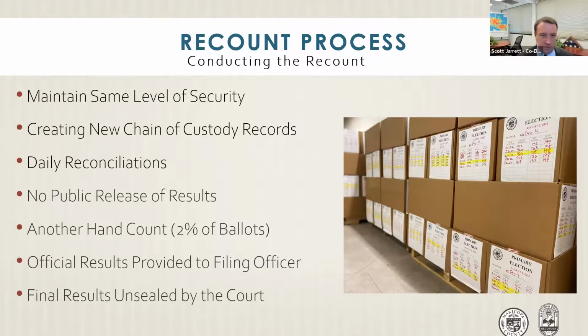If you go back to the normal election tabulation process, once we get to November 8th, that 8 p.m. post, every single day we would be posting election results and updating those results. State statute does not allow for that to occur with a recount. So all of those results are going to be under seal. We won't even be running those results reports until we've completed the recount process. And then all of those will be sealed and wait for the judge, who will then open those results in court, and then those will be the final results.